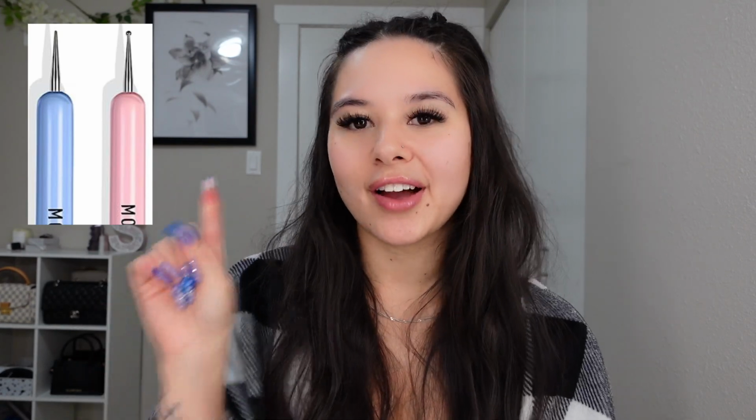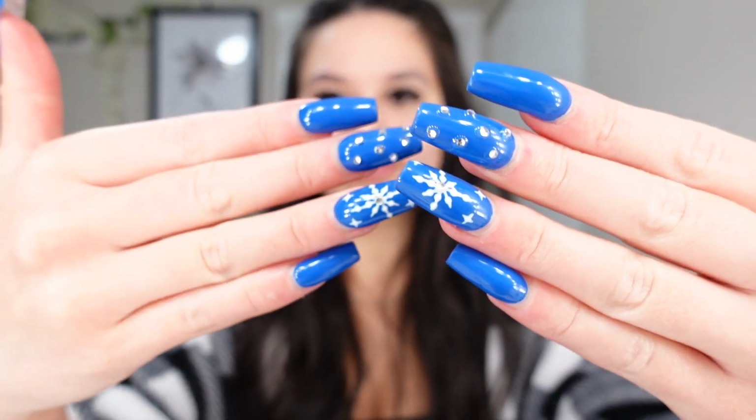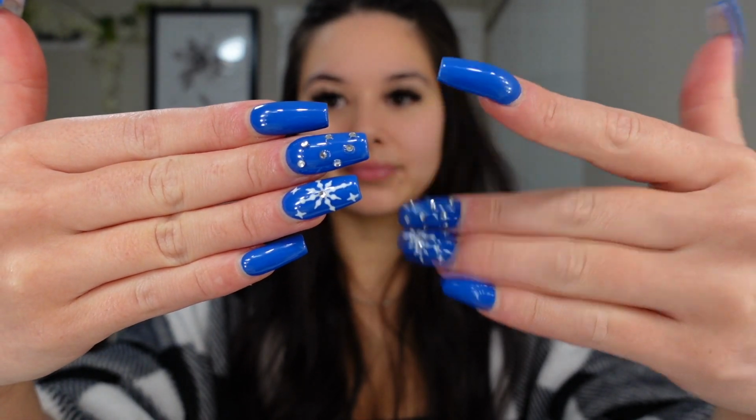And then on the other side of the brushes, they have those little dot metal type things. I'll leave a little picture right here so you can see. An example of this is the nail set that I did on myself this week. I did these snowflakes myself, and I pretty much just used these brushes and the little dot thing and then connected the dots.